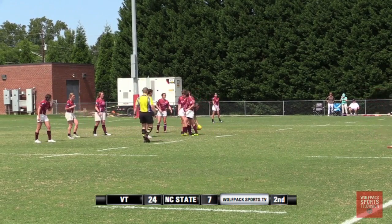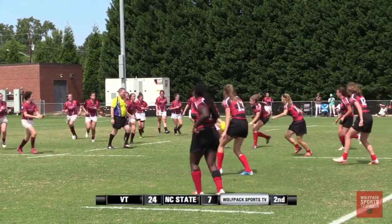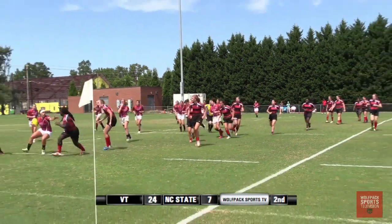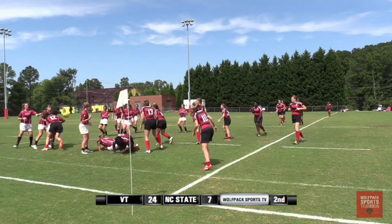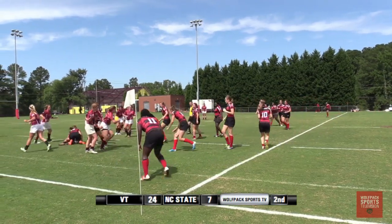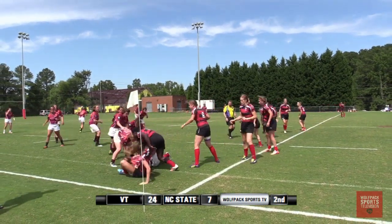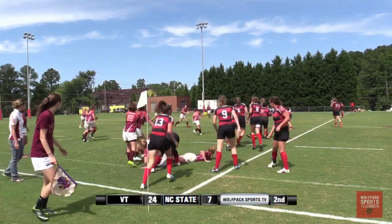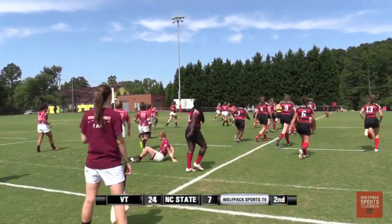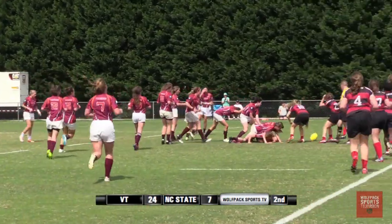If I'm not mistaken, the Wolfpack player didn't let go of the ball once she hit the ground. So not release and let the Hokies get that ball. That's a good tackle. Pushing forward, right at the midfield line, right in front of us. Here come the Hokies. They get it out wide to the backs. Got several out there. Great tackle there by the Wolfpack, though.